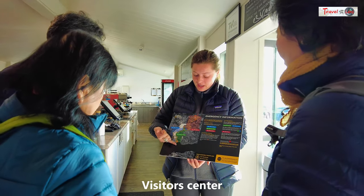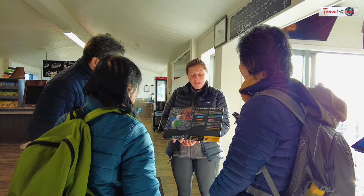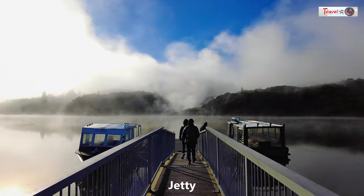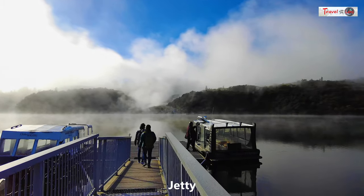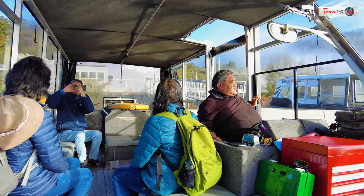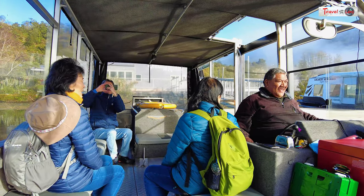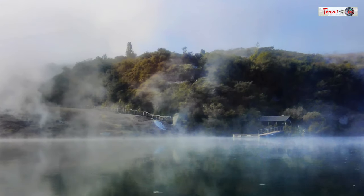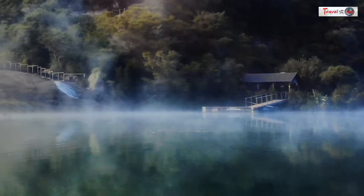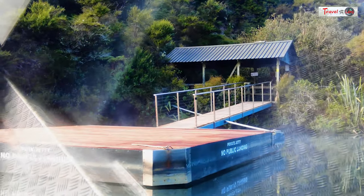Before crossing the lake into the geothermal park, the staff gave us a comprehensive briefing at the visitor center. According to her, restrooms are unavailable inside the park, so use them before entering. Also, the park is about 2 to 3 degrees warmer, so stay hydrated and bring our drinking water. And most importantly, always stay on the designated walkway and viewing platforms to ensure safety. A visit to Orakei Korako is a self-guided tour, and the boats operate on demand, not following any fixed timetable.